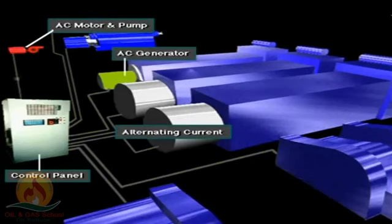A smaller AC generator is also part of the system. It supplies AC current for equipment that works best with this current type. For example, a chemical mixing pump requires AC power.